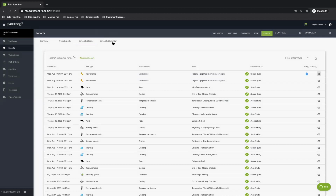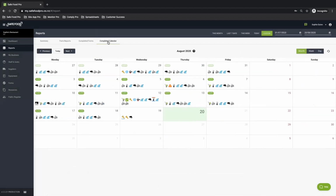The final reports tab that I'll show you today is our completed calendar. So this one is really, really helpful. It's one of our new ones, so I'm not sure if everyone's managed to have time to have a play around with it yet, but I did focus on it a couple of webinars ago. What this gives you is a calendar view. I find it's really helpful if you're using that verification checklist to go back, have that checklist in front of you and see how you have gone with your form completion in this date range you've selected.